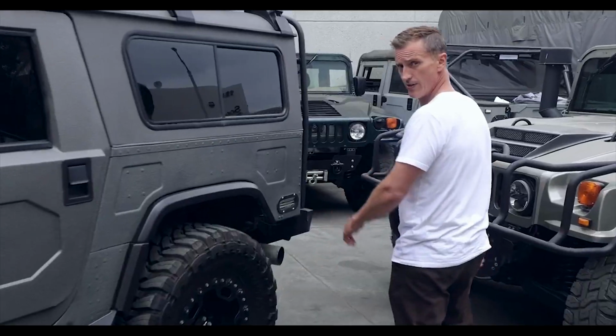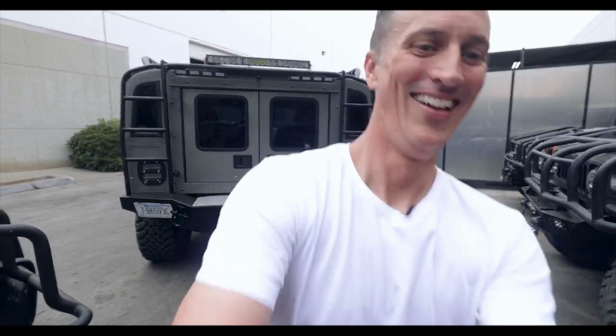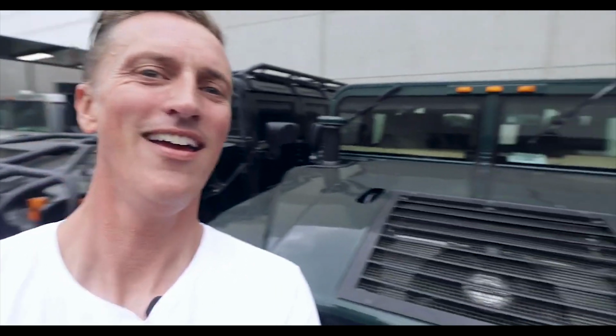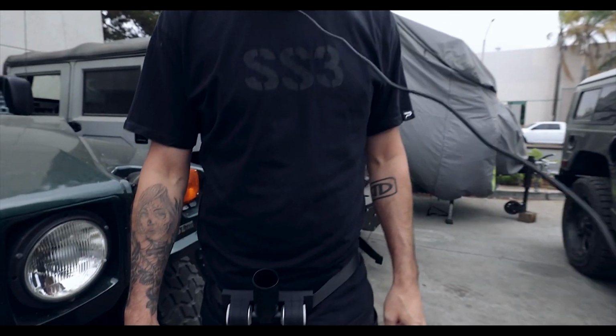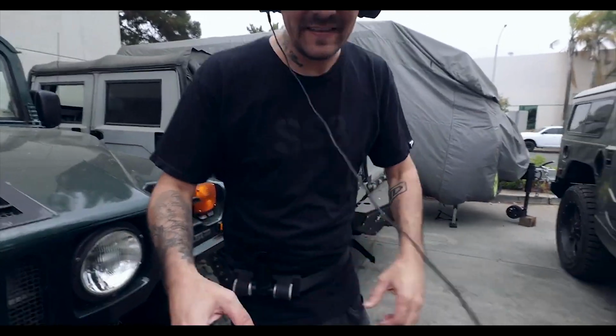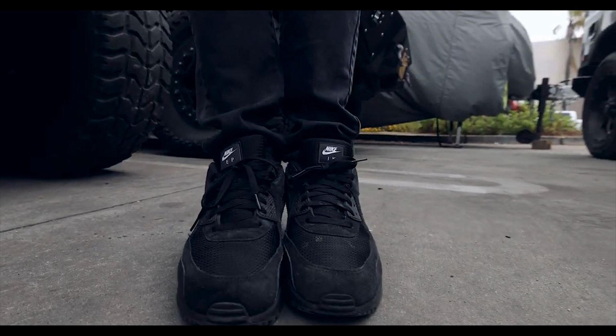Come on, Jason, keep up, stay focused. Little known fact about Jason, he is a ninja, certified ninja. Look at this guy. Oh my God. There is not a day that goes by that Jason doesn't have a black hat on, black shirt. What's that? That's for my rig. That's embarrassing. Look at the black shoes too.